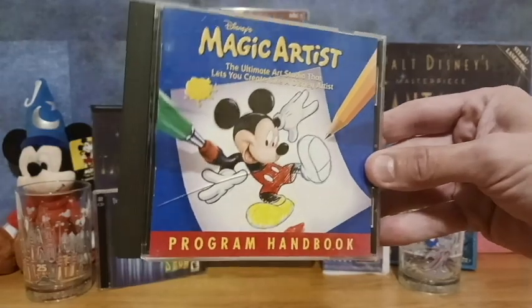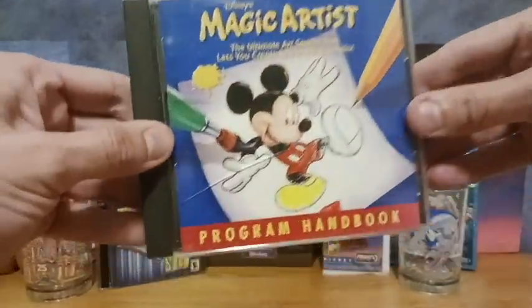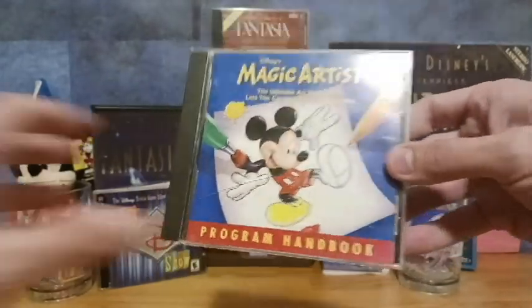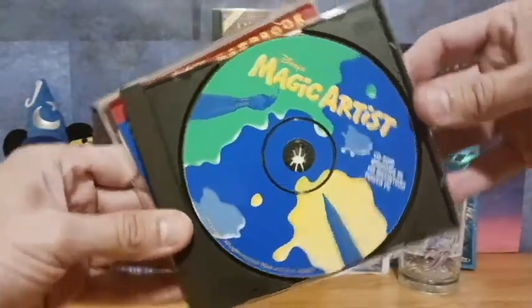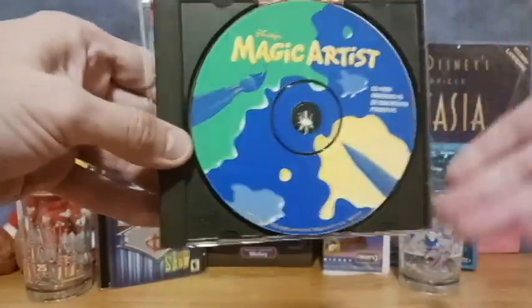Maybe someday I'll see if I can record this and give a little presentation of this game because, if it wasn't for this, I wouldn't have been able to draw any of these characters. And I'm not the best drawer, but this is the one that kind of started just the thought of how to draw the Disney characters.